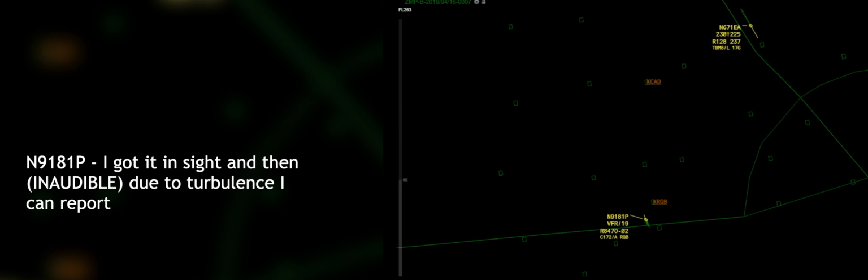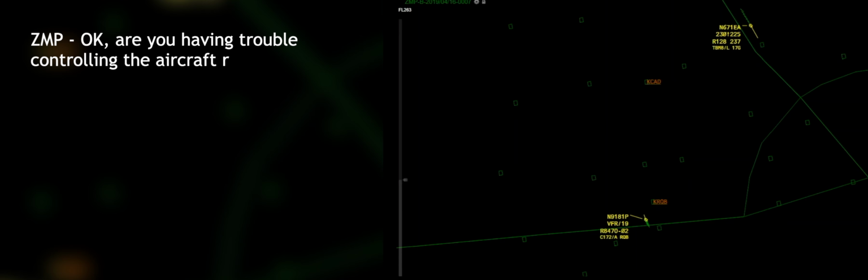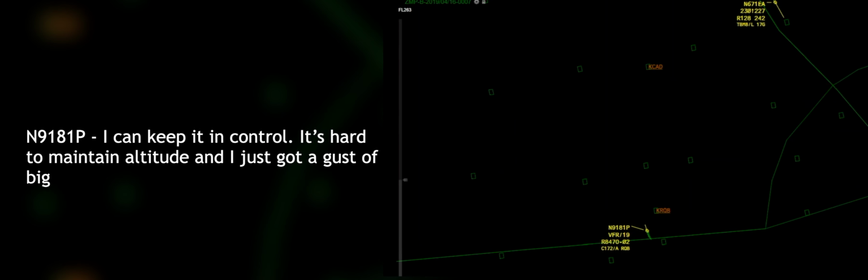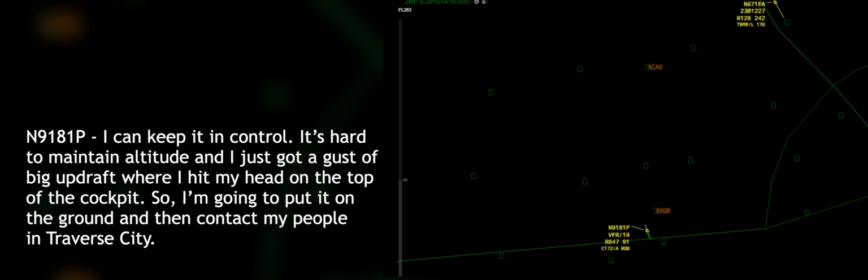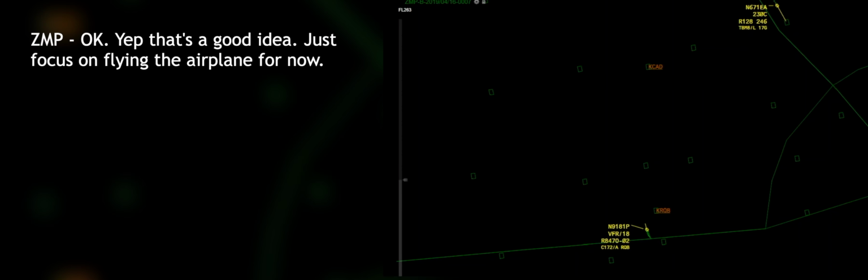And there's some crazy turbulence. I can report it when I'm on the ground, but I'm going to focus on getting the aircraft on the ground. Okay. Are you having trouble controlling the aircraft right now? I can keep it in control. It's hard to maintain altitude, and I just got a gust, a big updraft, where I hit my head on the top of the cockpit. So I'm going to put it on the ground and then contact my people in Traverse City. Okay, yeah, that's a good idea. Just focus on flying the airplane for now.